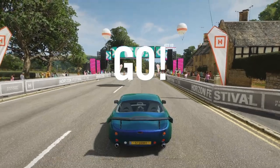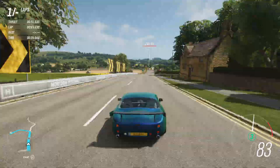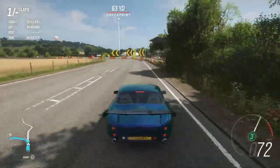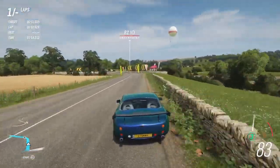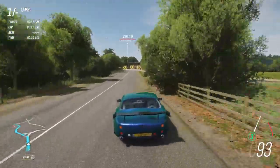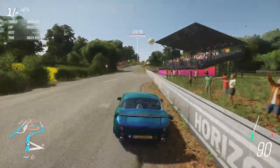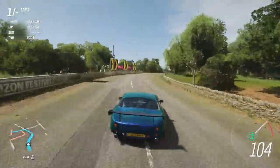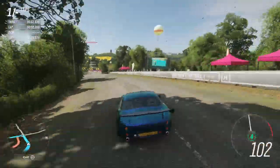Alright guys, so here we are. Let's see how the TVR does. Now, some interesting things about the build. This car actually has the second least power of any car that we've built so far. The only other car that I've built to have less power than this was the Toyota Supra with 377 horsepower. This car only has 390 horsepower. That's the same power that it had standard.